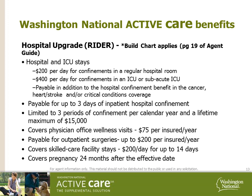It would pay in addition to hospital assure products as well. But I like the fact that it covers physician wellness visits at $75 per insured per year. So you've got a family of 5 that are all going to get their annual physicals like they should. That's $75 times 5 that we're paying back. So you can deduct that from the premium you're paying for the rider, in a sense. I like this for young families, but if I were to take one part of the product out on a senior sale, I would probably leave the hospital rider out, if you're looking to make it a little cheaper.